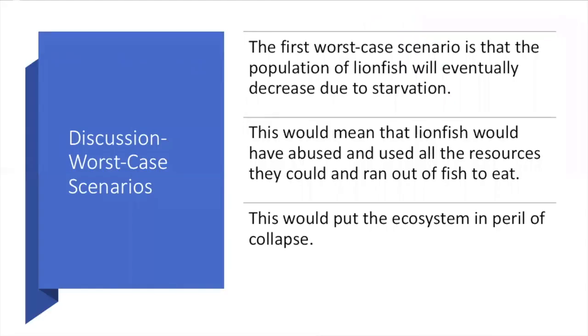Now we're going to go into the two worst case scenarios. The first scenario, as I previously mentioned, was that lionfish will basically die due to starvation. This is obviously the worst of the worst, because that would mean that lionfish have used all the resources of the system to its maximum, and it can basically mean that the ecosystem is most likely going to collapse.